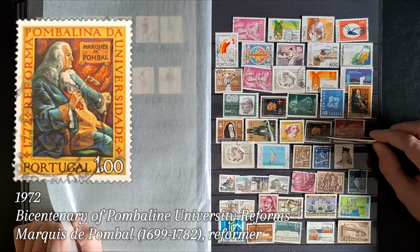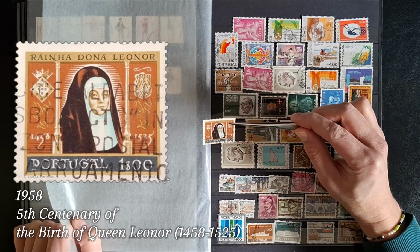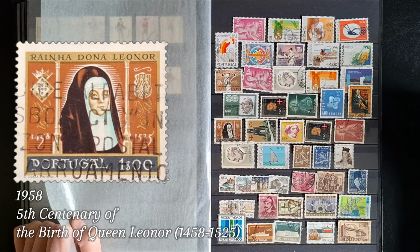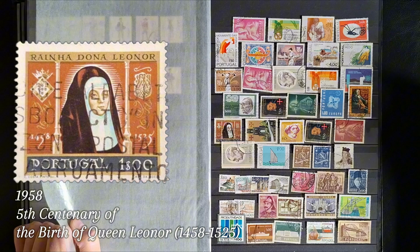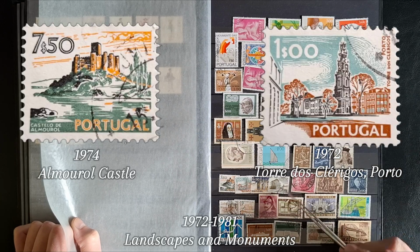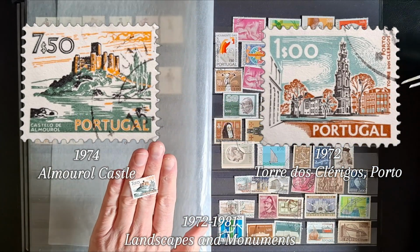I've seen that one before. This one too. That one. Don't believe we have seen this one. Reina Dona Leonor. Would be interesting to learn about these persons. I've seen this one too, but a different color, I believe. Yeah. And these little definitives really look cute. Look at this one. Wow.